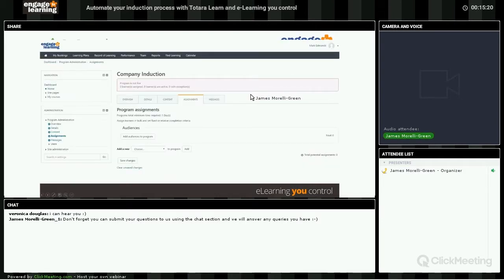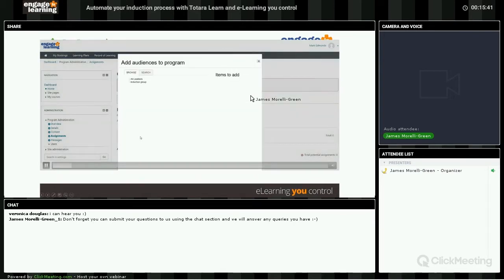Now moving on to assignments. Assignments is the learner population. So in this case, we want to set the program up so that it automatically goes to our induction group audience. So let's have a look at that in action. So add audiences to program, select the induction group audience, and OK.